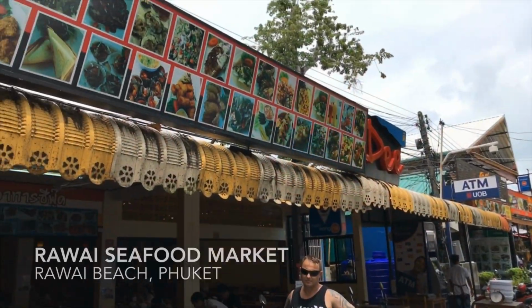So today for lunch I'm at Rawai Beach. We're heading over to check out the Rawai Seafood Market. Apparently there's a lot of restaurants over here where they serve up fresh seafood. They can just pick and choose. The name of the restaurant we're going to is called Mukmani Seafood Restaurant. So hopefully there's a lot of fresh catch and it's going to be a beautiful lunch. So stay tuned and I'll show you around.